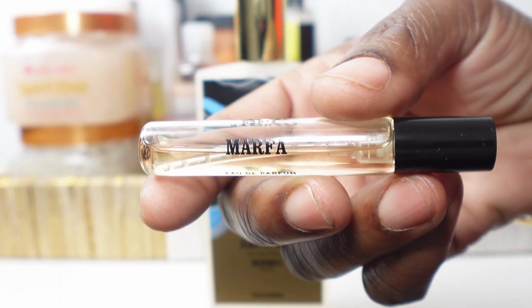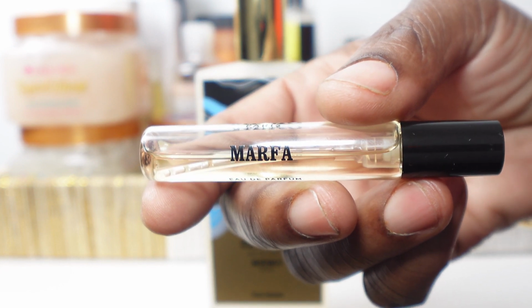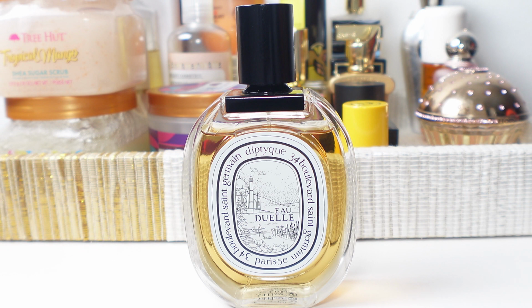Marfa travel spray that I have. I want to go ahead and use it up. This Marfa also smells good. This is going to be my next purchase from the House of Mim en Paris. It's also a sweet floral fragrance. All of the things. This next fragrance is Eau de Well by Diptyque, and this is the Eau de Toilette.